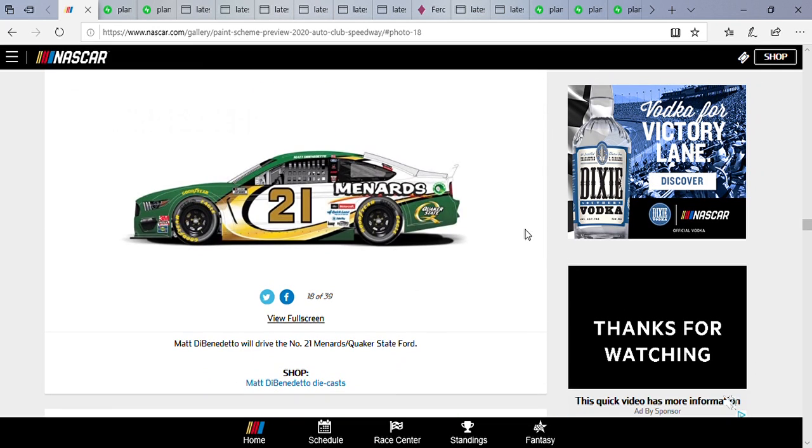Next up, Matt DiBenedetto. Yep, Dibby's driving the 21 Quaker State Menards Ford. I did showcase this paint scheme last year when Paul Menard was still driving, but now that DiBenedetto's behind the wheel of this car, I'm curious to see what he can do, especially after that runner-up finish he had last Sunday. So I'm curious to see what this weekend holds.